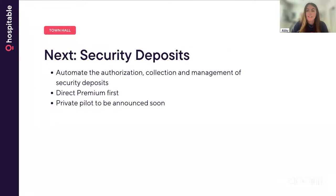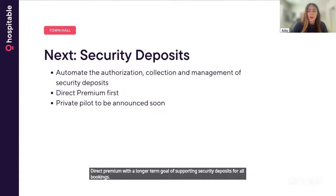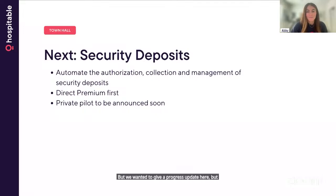And then finally, we are making some really good progress with security deposits. We are going to help automate the authorization, collection, and management of security deposits, giving you an extra layer of damage protection and insurance. We're going to be starting with direct premium with a longer term goal of supporting security deposits for all bookings. We are going to be announcing our private pilot soon for direct premium. So more to come there, but we wanted to give a progress update here, and this is coming very soon.